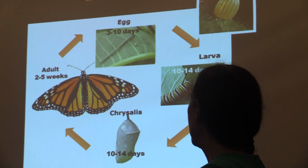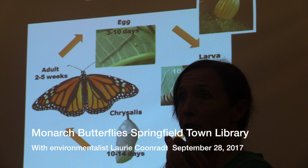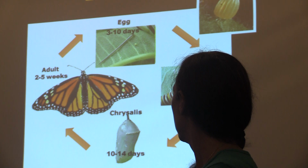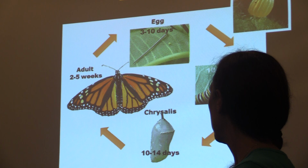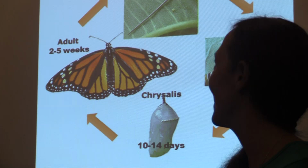So after 10 to 14 days, when the larva is fully grown, it forms a chrysalis. And there are chrysalis back there for you to look at as well. This is a kind of a crummy picture. They actually are incredibly beautiful. They're the pale green color. They've got gold dots all along one ridge, gold and black dots, and little gold dots periodically. They're very smooth. They look like a piece of jewelry or a crazy gemstone for another planet.